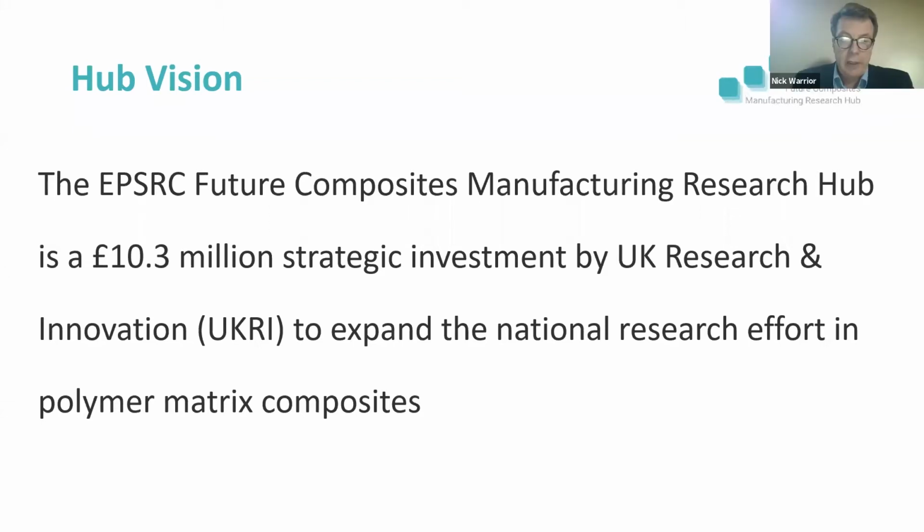So the Hub's a significant investment in composites manufacturing research by the EPSRC. It's over £10.3 million over 7 years.